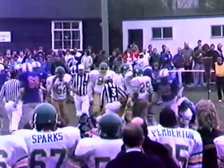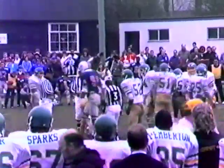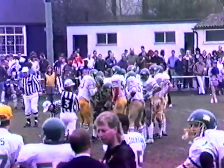A gain of a few yards there. Warren Lee, the ball carrier. He's taken down by number 54 for the Stormbringers. That's Simon Phillips. Gain of 3 yards.